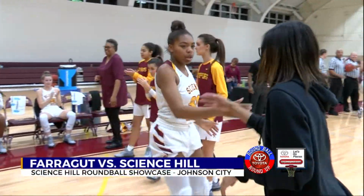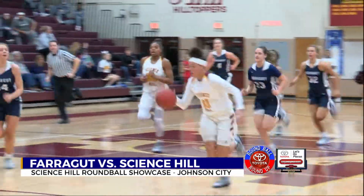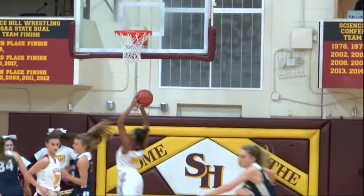Now we got to check back in with our host, the Lady Hilltoppers, taking on Farragut, who comes into the showdown 7-0. But the Hilltoppers got off to a hot start. Elijah Smith throws it ahead to Jayla Greenlee, who makes an extra pass to Erin Egerbrecht. She finished the layup, but Farragut came out of a timeout and punched right back.